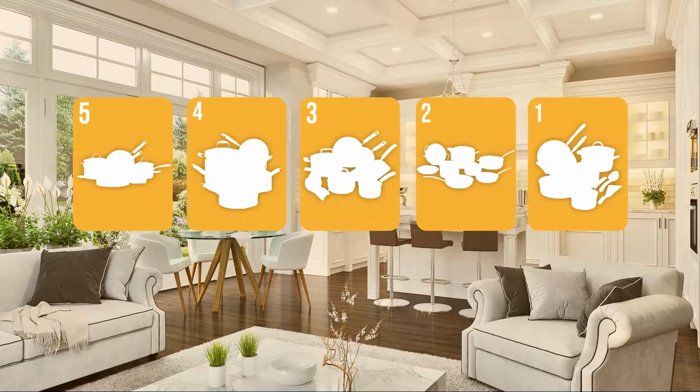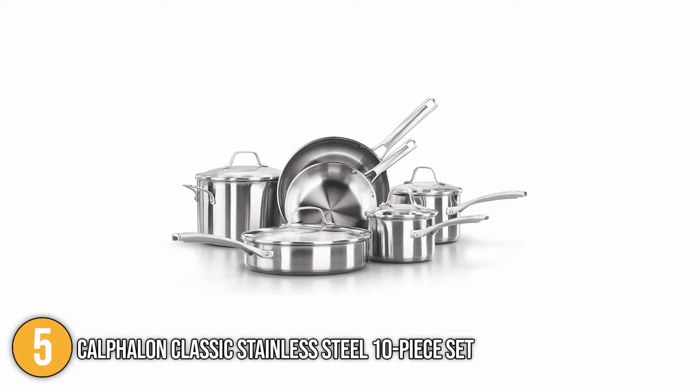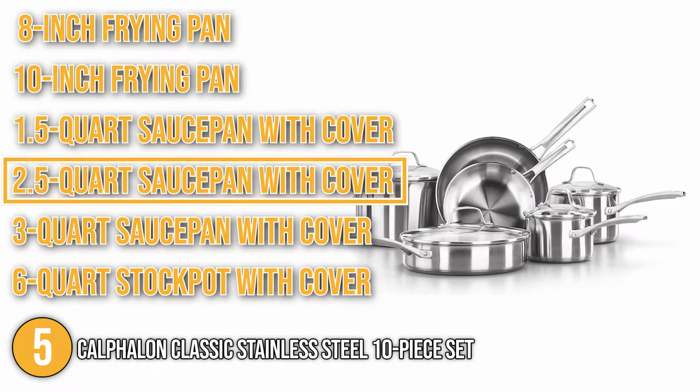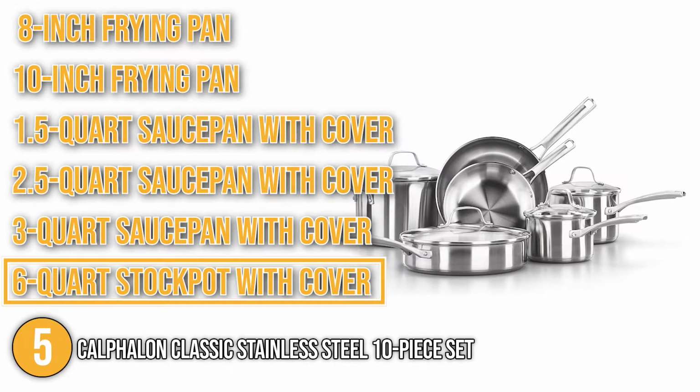The cookware set coming in at number 5 in our list is the Calphalon Classic Stainless Steel 10-piece set. This 10-piece cookware set includes an 8-inch frying pan, a 10-inch frying pan, a 1.5 quart saucepan with cover, a 2.5 quart saucepan with cover, a 3 quart saucepan with cover, and a 6 quart stock pot with cover.